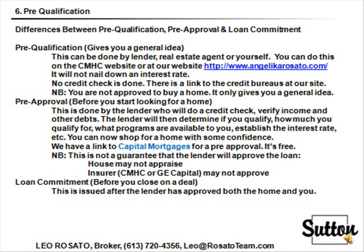Once you've had an offer accepted conditional on financing, before you close the deal, make sure you get a loan commitment, and this is issued after the lender has approved both you and the home.